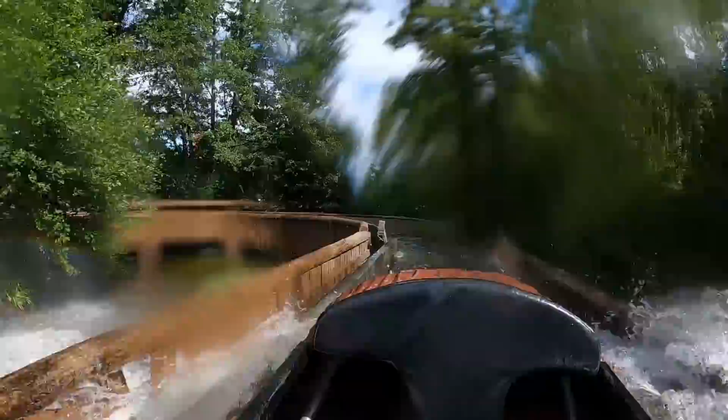Oh, it's quite a big drop. There we go. Whoa! Oh, it's one of them where the water came out to the side mostly. No, it didn't. Look at this. No, you should have sat in the front. Yeah.